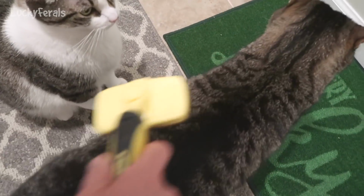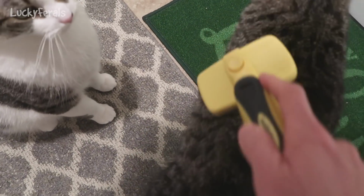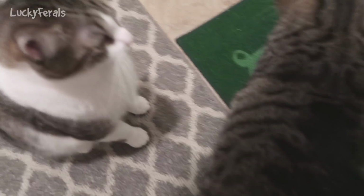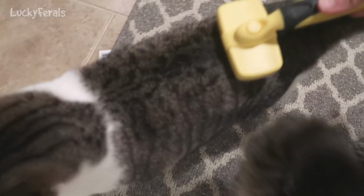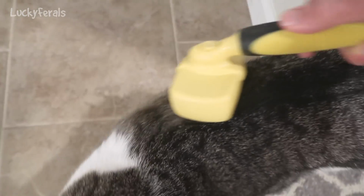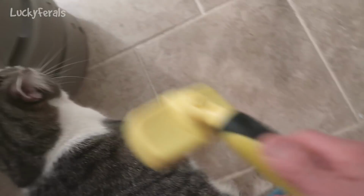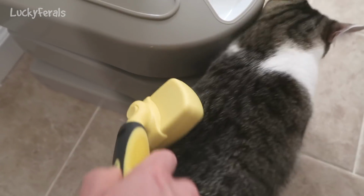Simba wants brushing. Simba says, brush me, I like it. Okay. She's gonna knock him. I'm sorry, Stella. You said you didn't want any more brushing, so I brushed Simba. Now you want brushing? Now you said you want brushing too? Okay. Okay.